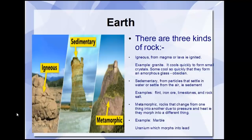Some cool so quickly that they form amorphous glass, like obsidian, which I mentioned in my last video, why obsidian forms glass. Sedimentary, from particles that settle in water or settle from the air, i.e. sediment. Examples are flint, iron ore, limestones and rock salt.